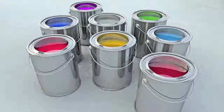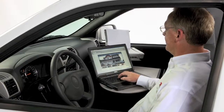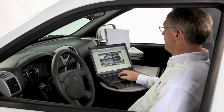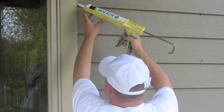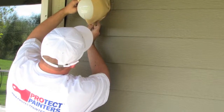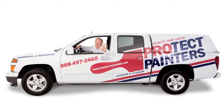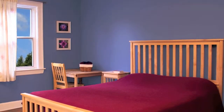High-quality paints, detailed preparation, and application by a skilled craftsman allow ProTect to offer a written warranty with each job. Our crews know that preparation is the first step in getting the job done right. We meticulously clean and prepare the surface to ensure long-lasting value. We use high-quality, professional-grade paints that ensure your project will look great for years to come.